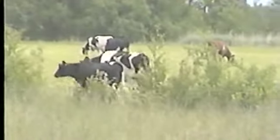They're not even supposed to be in this high grass. They were all in that other pasture. They went through there, came through this, and into the railroad wreck of me.